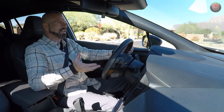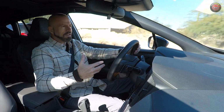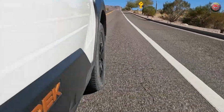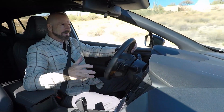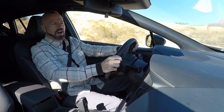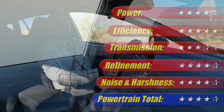So in the final analysis, this is a powertrain that is a little bit noisy, a little bit less refined than some. Not a big fan of the CVT, but it's as good as any of them are. And with the X mode drive modes and all of the extra stuff it has for off-road, it's as good as it can be for a CVT, although I still wish for a conventional automatic transmission. This powertrain gets 4 out of 5 stars.